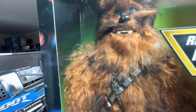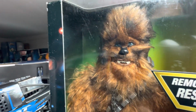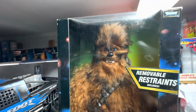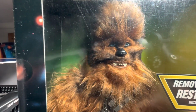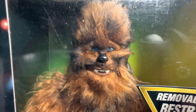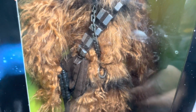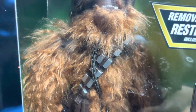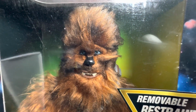It's the charm of this figure. Kenner/Hasbro, and we'll see who made this. I believe this was still Kenner at the time. Yes, it is here, the Kenner collection. But we all know Hasbro had a lot to do with this. But to me, the charm of this figure is the fact that they did go with real fur, as opposed to molded, sculpted fur, plastic.